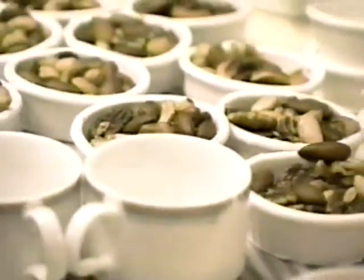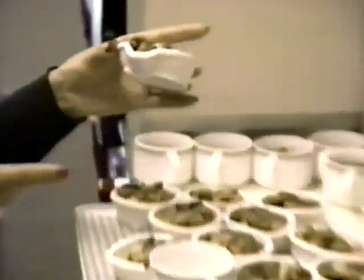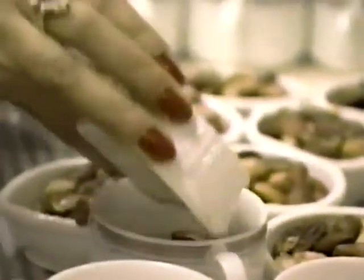Lunchtime was a test of the plane's galley and meal service. The meal was less than a complete success. Wow, look at this one. The galley ovens overheated, melting the containers for the mixed nuts.